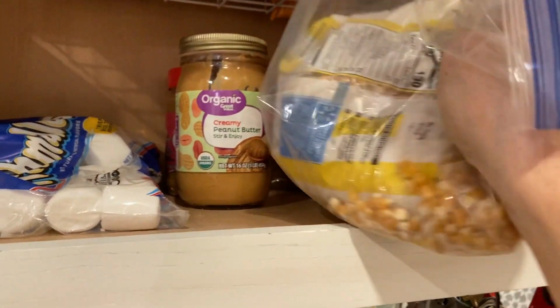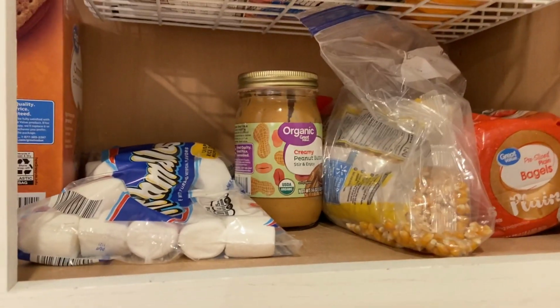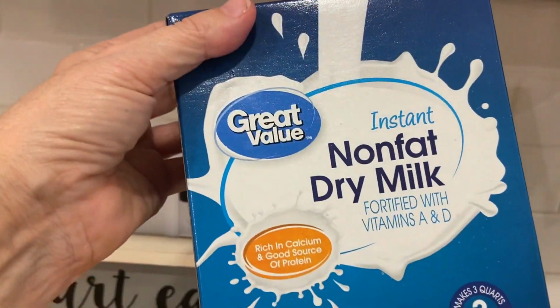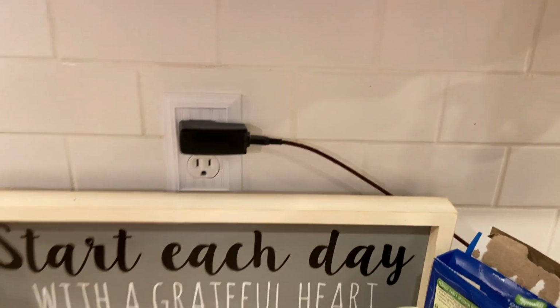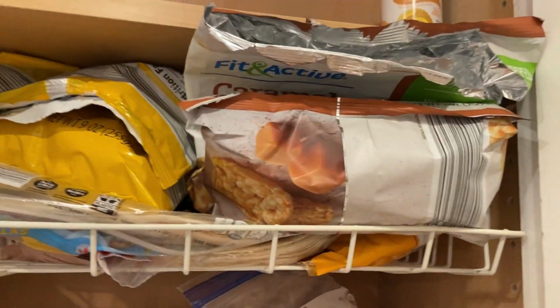Popcorn for snacks, I'll go ahead and put that here. We make popcorn a pretty good bit. And the dry milk, I think I will set that out and put that in the baking part. So here's some caramel rice cakes. Those can go up here as well. That'll fit. It's full.